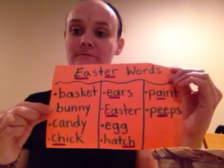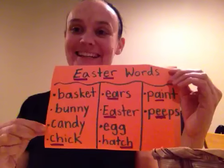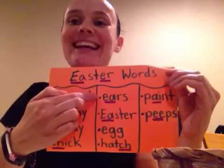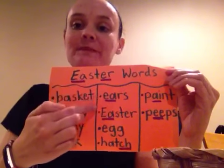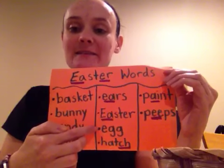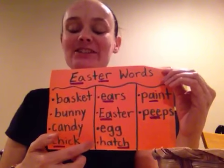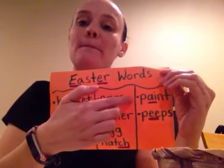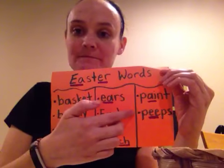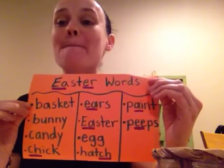bunny, candy, chick, ears, Easter, egg, hatch, paint, peeps.